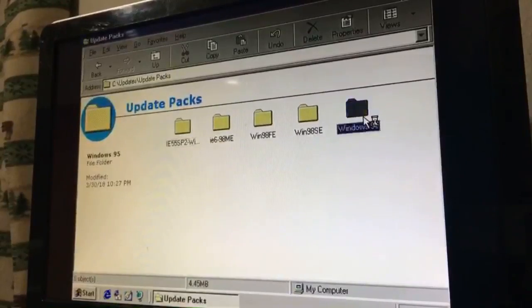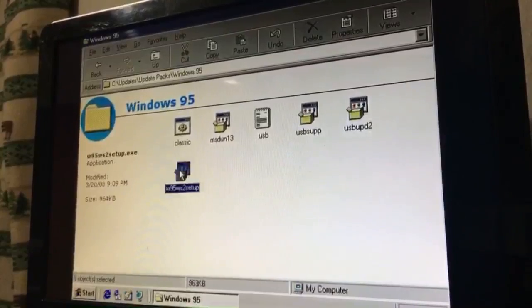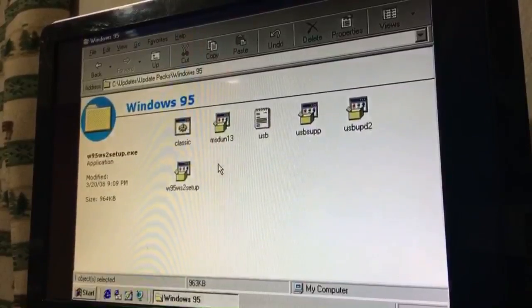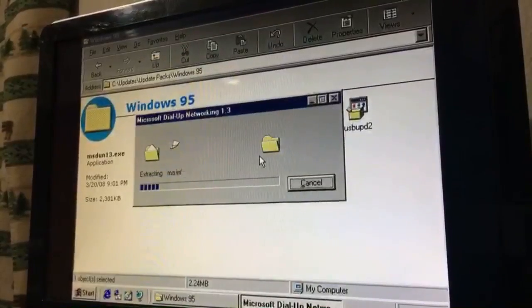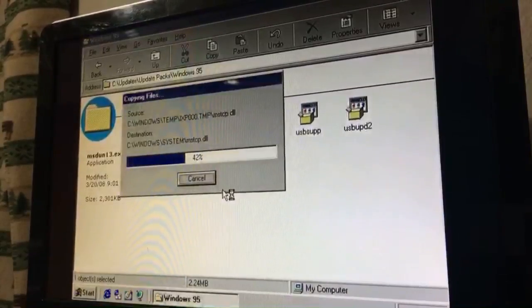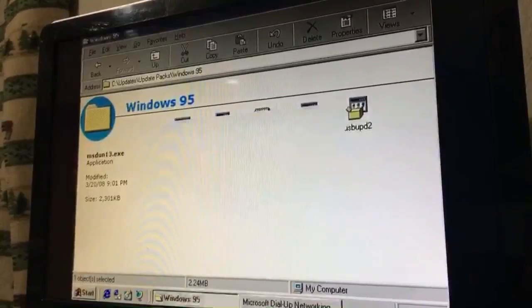Alright, so Windows 95. I don't really need the USB support, but let's see. What is this one? Oh yeah, TCP/IP. You kind of need that. I don't have TCP/IP set up yet on this one. We'll update the dial-up networking, though. Just install the TCP/IP protocol, it's fine. Yes, go ahead. I'll close the Explorer window and then restart.